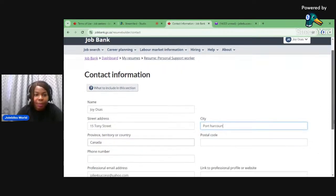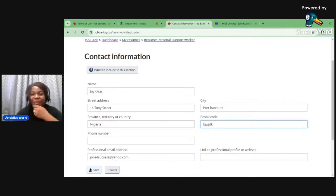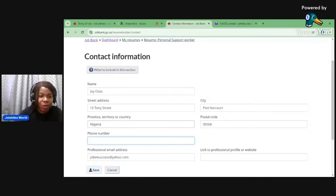Then province, I'm going to put Nigeria. Postal code, I don't know. I can just put anything. Nigeria has its own postal code, but let me just put 0568. For the phone number, I can just create one, like +234. You must put your country code, like +234.